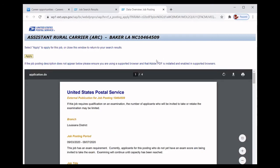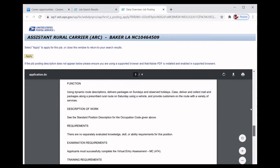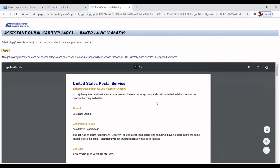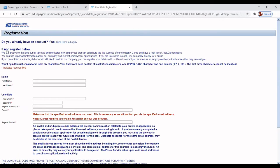There are four pages of information here, and you want to look through all of that information. Be sure to read all of it. It's vital information. It's going to tell you how to apply for the position. Okay? Made the screen a little bit bigger there. And once you've read all this information, then you can click on Apply. Then it asks, do you already have an account? If you already have an account, then you'll click here.